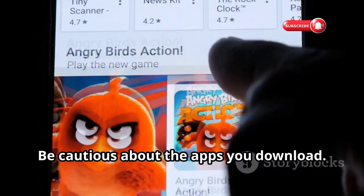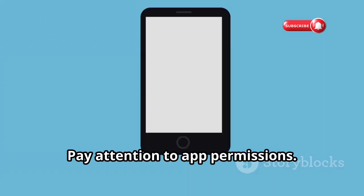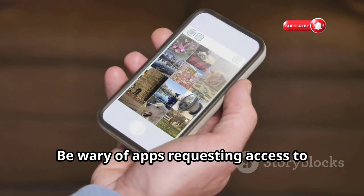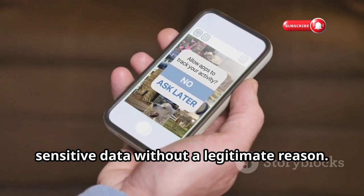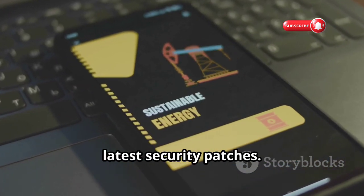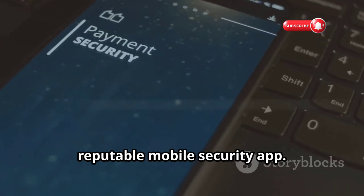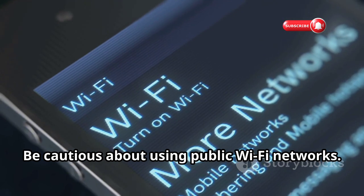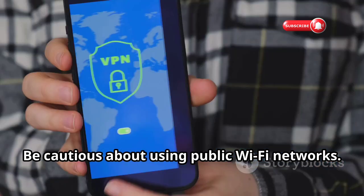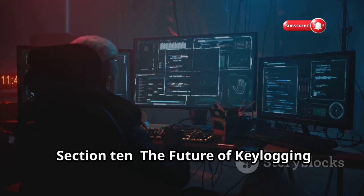Be cautious about the apps you download, stick to official app stores, and avoid unknown sources. Pay attention to app permissions. Be wary of apps requesting access to sensitive data without a legitimate reason. Keep your smartphone updated with the latest security patches. Regularly scan your device with a reputable mobile security app. Be cautious about using public Wi-Fi networks. Use a VPN to encrypt your internet traffic on public Wi-Fi.